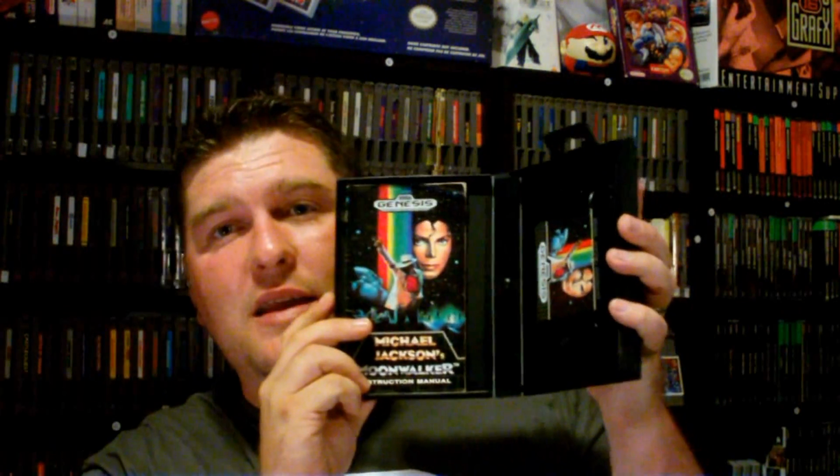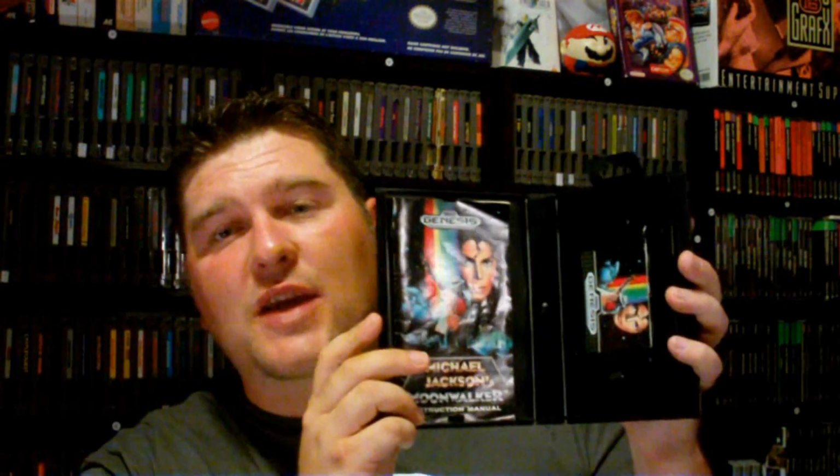So, I picked up Michael Jackson's Moonwalker. It comes with the case of the game, and the instruction manual complete, and I am so excited to actually have this in my collection. I'm not going to lie to you, the case was actually pretty beat up when I got it, so I exchanged it for one of the extra cases that I got off the video game seller out there. So now I have a complete and beautiful copy of Michael Jackson's Moonwalker on the Sega Genesis, and man oh man do I enjoy this game for some reason.